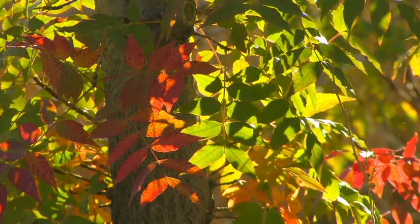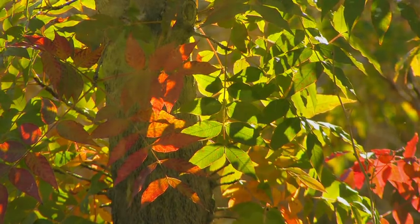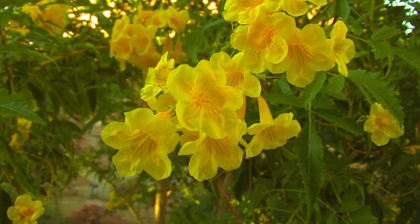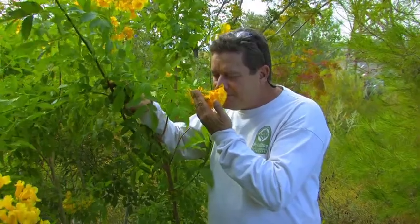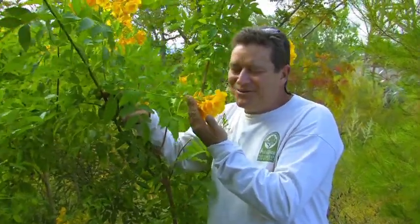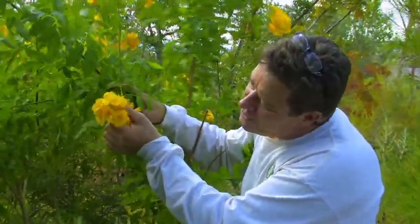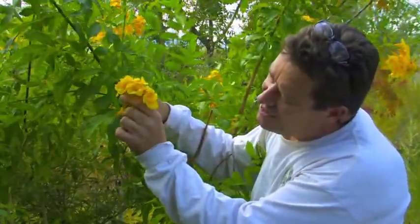So it's another trip around the gardens at the Springs Preserve, and we finish up kind of where we started. This is the yellow bells that we saw off in the distance. Beautiful, rich fragrance, and look at that color. Beautiful yellow with red stripes going down into the throat of the flower. Now this will bloom 7 months of the year, maybe 8 months. It loves warm weather. So in another week, these might not be here anymore.